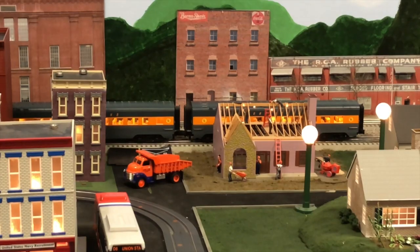I'm not a big tattoo guy, but I'm a patriotic guy, so it's really nice to have that on the layout. Now for an extremely minor change, that orange dump truck that was sitting near the ice cream stand up near the front of the layout, I placed back there.